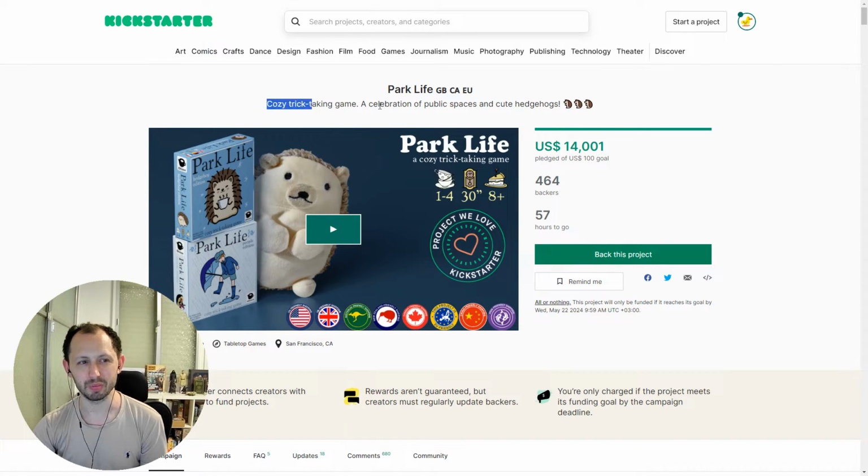Because public spaces is not a term which is cozy to me. So maybe just go back with parks, a celebration of, I don't know, local parks or city parks or something like that. Just keep us in this sort of nice cozy area. Maybe this is a place to sort of mention the weather that changes. Weather is a very important factor to this game. But public spaces, I think, is one of the things that is like, oh, what does that actually mean? Okay, but we get trick taking, we get cozy.